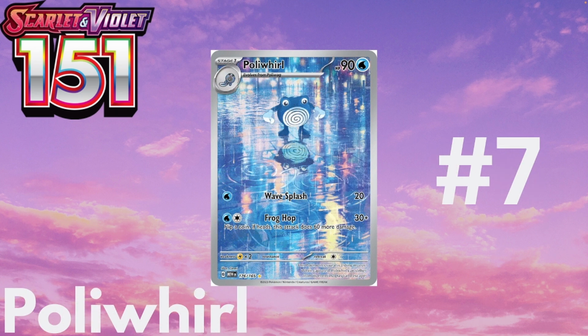At number 7, I have another super underrated card. Like I said, I tend to like water Pokemon, so maybe I'm being super biased. But Poliwhirl, this card looks so good. Look at the ripples on the ground, the rain. This guy looks kind of sad. He's looking at his reflection, maybe in the middle of a midlife crisis or something. I'm not too sure, but it looks absolutely sick.